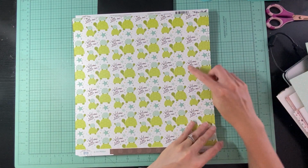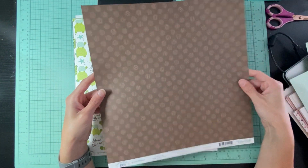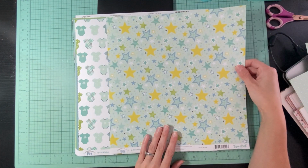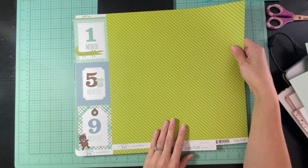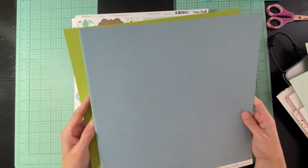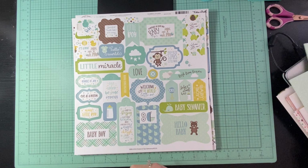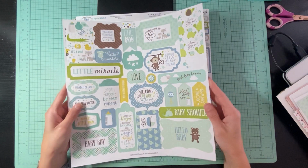Cute. Oh, I love this with the little turtles and the brown. And you don't necessarily have to use this for this collection, you could definitely use that for other collections as well. Love these stars, love them. And then the little onesies, and then you get the month by month, or a green stripe. And then you get all of the different solid colors, which is awesome. To me, this is totally worth $4. So there's the back side. Totally worth $4. I mean, we used to pay $4 for a thing of ephemera, or we still do, but I'm just saying, these bundles, the way that they're doing it is pretty awesome.